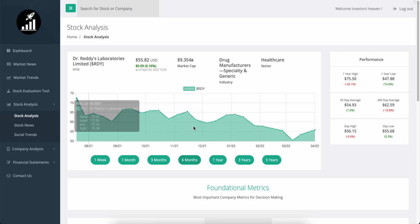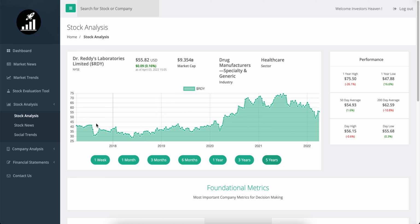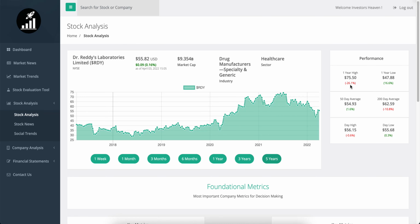And if we take a look at the 6-month period, you notice that the company was at 72 over here, and the company has been around for the last 5 years. We will see that it used to be 41, and now it's sitting at 55. So it hasn't achieved much growth in the last 5 years, but at least it's not down. Now in the last year it has been down 26%.